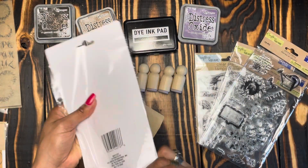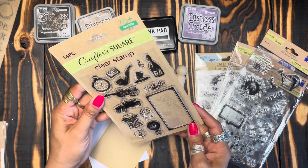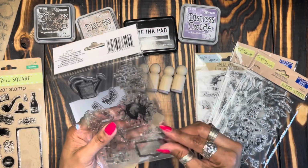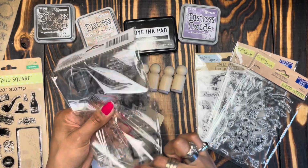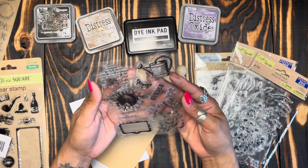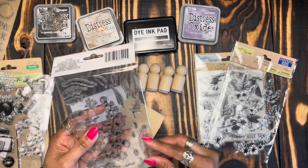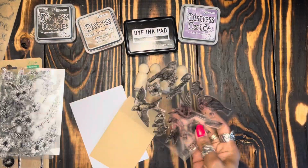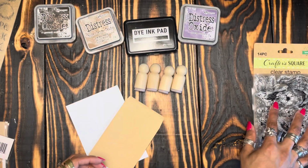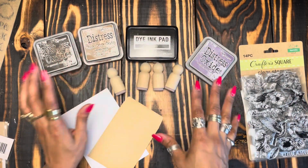Then we have the sticker sheets here, or excuse me, the stamp sets here. This is what they look like. Then we have these with the florals. Very pretty. I like that little word situation happening there. Okay, so we have a few different sets, all Dollar Tree stamps. We have those as our options, and then we have several colors here, and we have 4 dowels to play with.